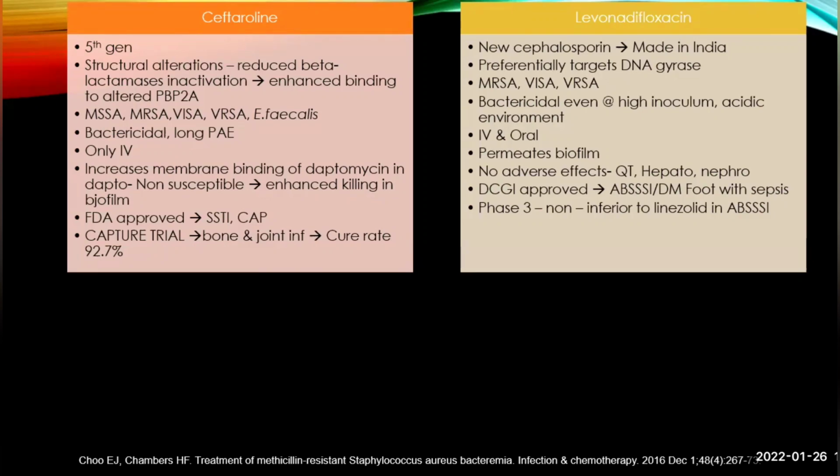And currently they have shown that there are no adverse effects like QT prolongation or nephrotoxicity. And currently it has been DCGI approved for ABSSSI. What is ABSSSI? It is nothing but acute bacterial skin and skin structure infection. This is a new term coined by FDA for denoting skin and soft tissue infections which are more than 75 meters square.